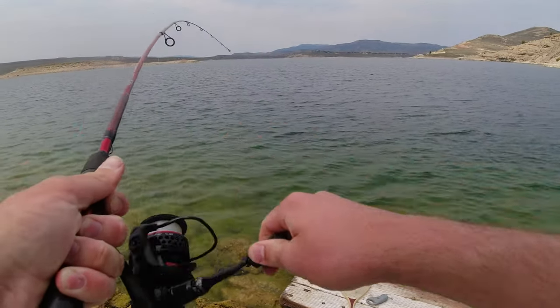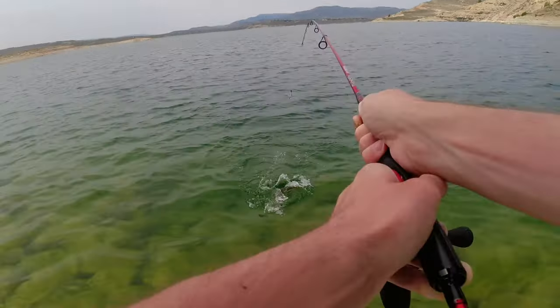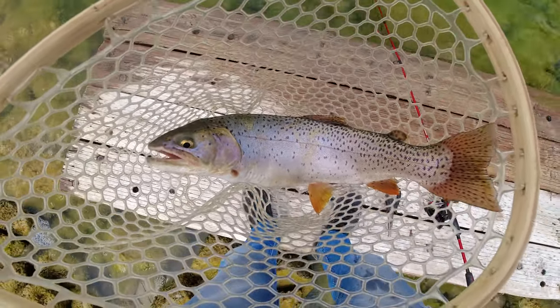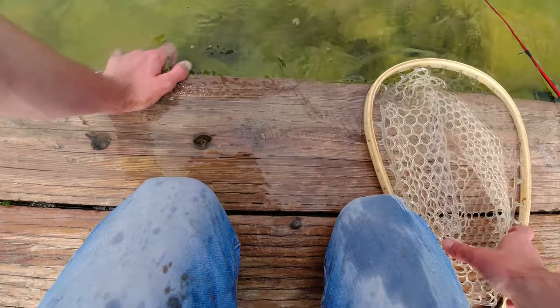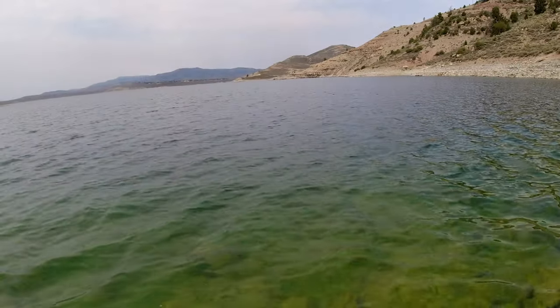Got one. Oh, big cutthroat. Here we go, guys. Another one. He's a chunky boy. Take another look at him. Really pretty. Okay, okay, okay. Yep, yep, we're going. Nope, nope, nope. Sweet, guys. Another cutthroat.